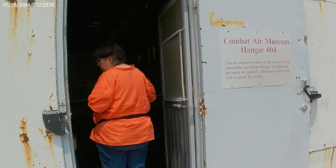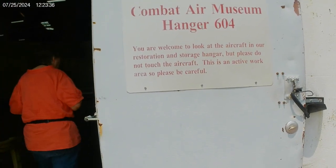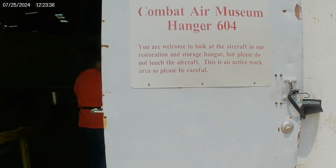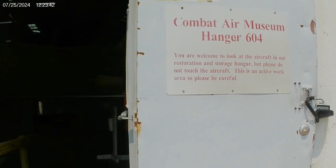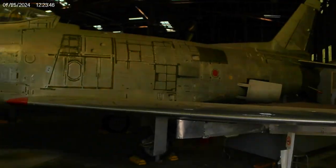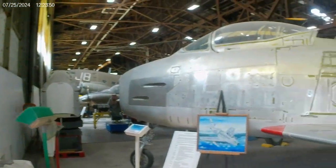Combat Air Museum, Hangar 604 says, "You are welcome to look at the aircraft in our restoration and storage hangar, but please do not touch the aircraft. This is an active work area, so please be careful." Okay. Oh wow. The very first one I see is right here.